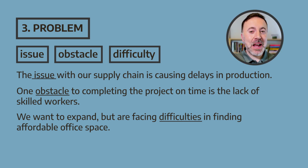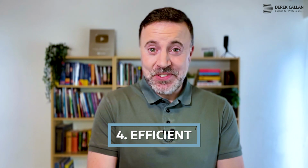As you can see, we have three great options to use instead of problem. Note that the word obstacle is used when something is standing in the way of achievement. This is very similar to the other words, but it's a little bit more specific. Number 4 is efficient. What are some other ways to say this?